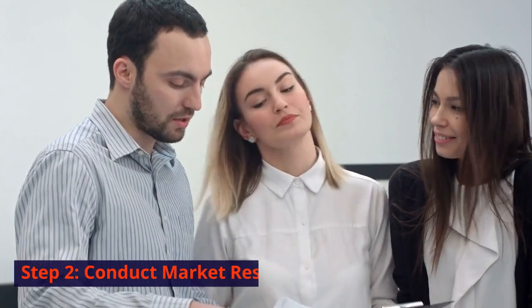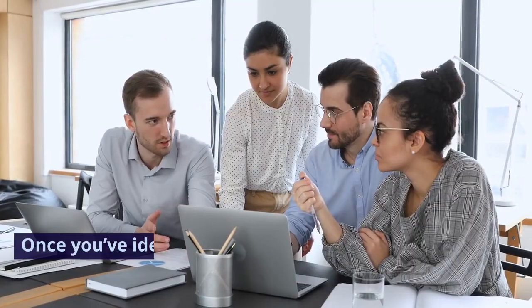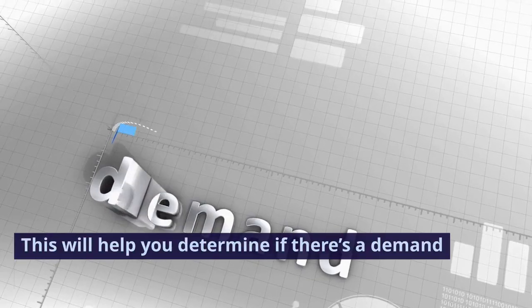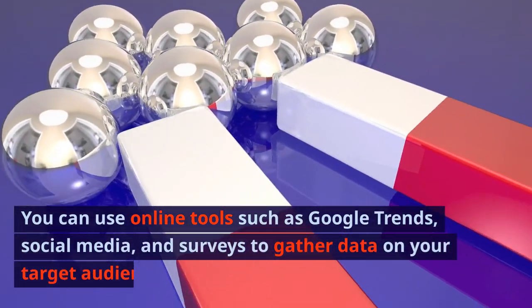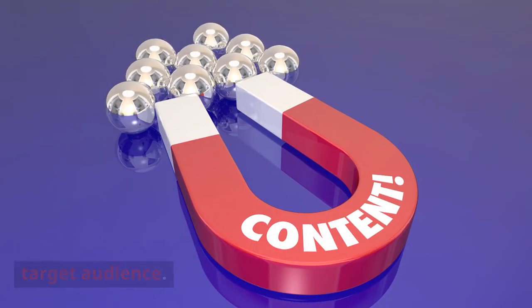Step 2. Conduct market research. Once you've identified your niche, it's time to conduct market research. This will help you determine if there's a demand for your product or service. You can use online tools such as Google Trends, social media, and surveys to gather data on your target audience.